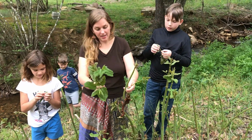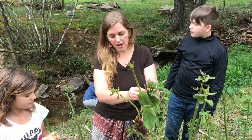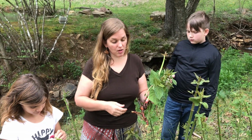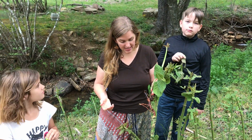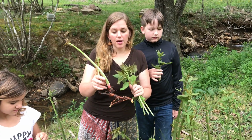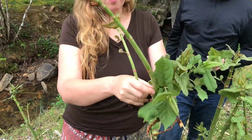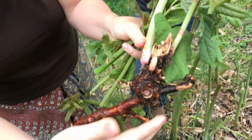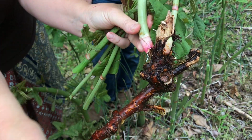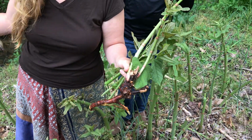So Stephen Buhner has talked about Japanese knotweed in his books as a wonderful treatment for Lyme disease. And he talks about using the root, or it's actually a rhizome that spreads. And you can see this is just some of the spring plant emerging here, and it will spread out in this network. It really likes to live near water.